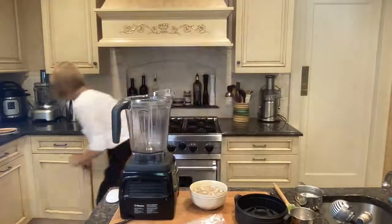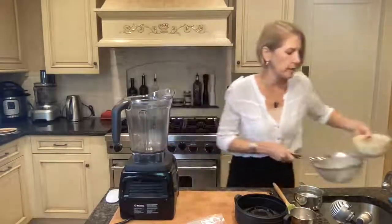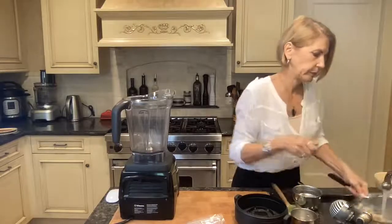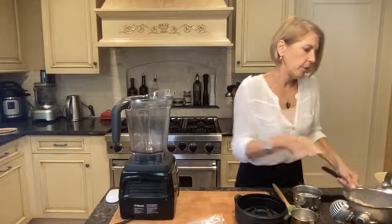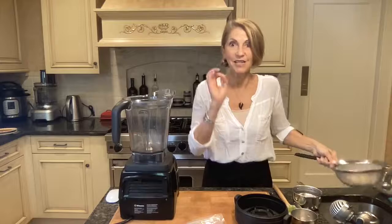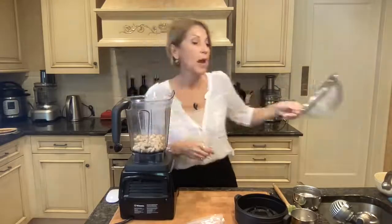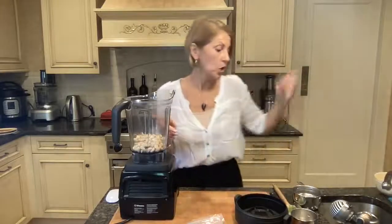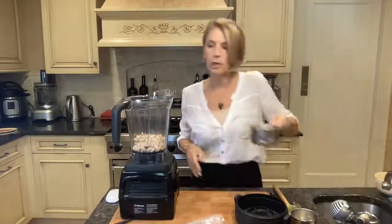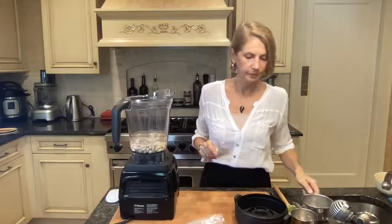Let me just get a strainer. All right. So I'm just going to strain these nuts and give them a little bit of a rinse. Now, I have 1 cup of cashews here. When I'm making my nice, thick, creamy milk, the way I showed you with the walnuts, I will add 1 cup of my nuts to 2 cups of my water. So 1 to 2. I'll do that with the walnuts and I do that with the cashews.